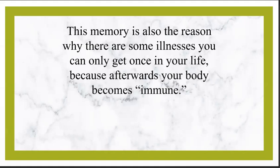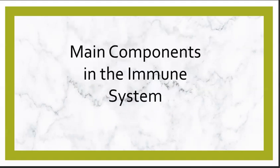This memory is also the reason why there are some illnesses you can get only once in your life, because afterward your body becomes immune. It may take a few days for the adaptive immune system to respond the first time it comes into contact with a germ, but the next time the body can react immediately. The second infection is usually not even noticed, or it might be a little bit milder.